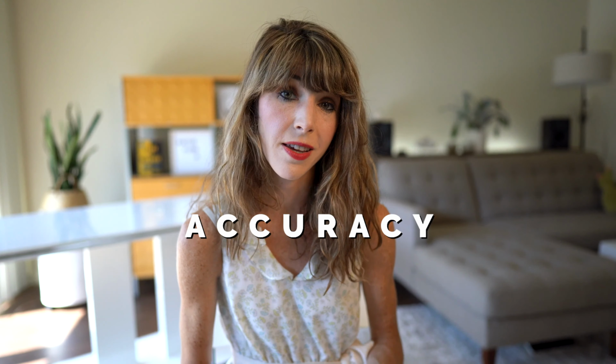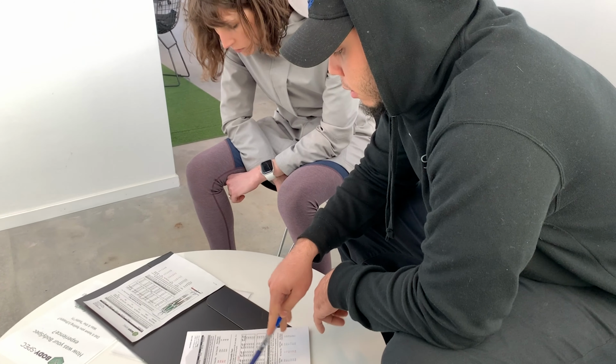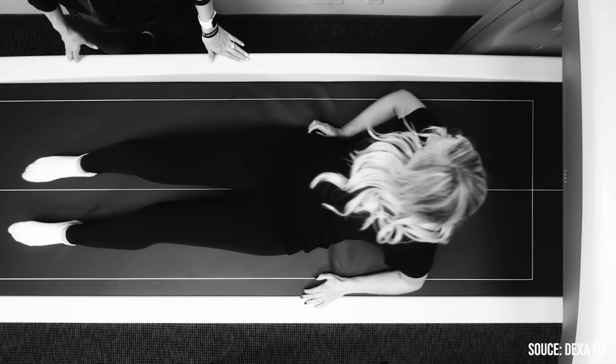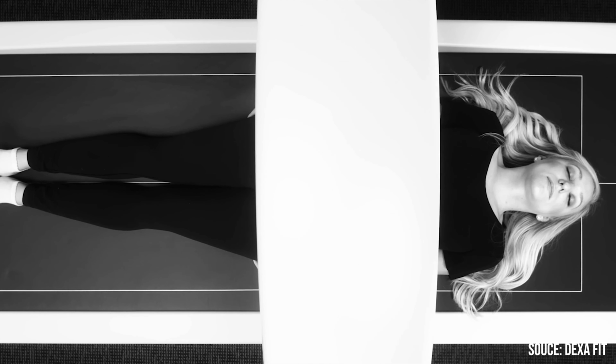Now, the reason I like the DEXA scan is because of accuracy. A lot of these fancy body composition home scales can be off by 15%, but a DEXA scan has a margin of error of less than 2. If you aren't familiar with it, a DEXA scan is a very high precision type of X-ray. It usually takes about 10 minutes to get your results.